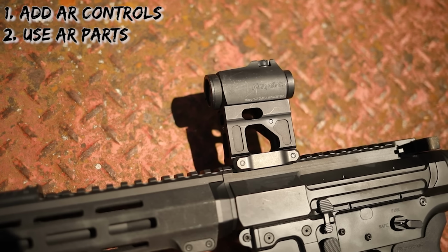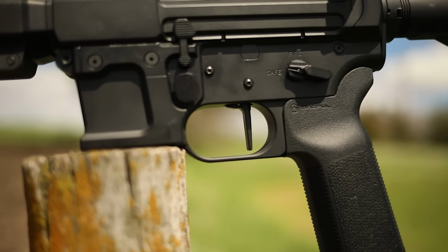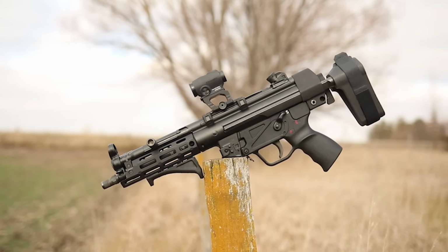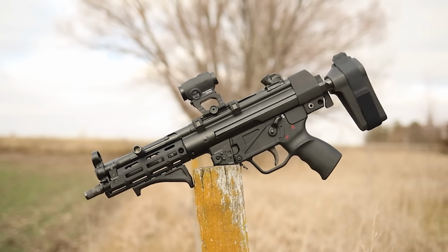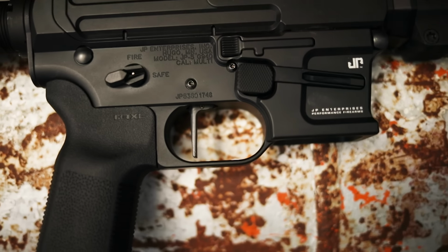Not only would you add AR controls, but what else would you add? Well, you certainly would want compatibility with AR parts, that way you could have a better trigger. The MP5 has a good trigger, AR-15s have a great trigger. The issue with turning a subgun into a pistol caliber carbine is you're taking a gun that's full auto and making it semi-auto. The MP5 was designed to be fully auto, so it works really well because you don't have to reset their long and heavy trigger. Now an AR, for example, designed to be semi-automatic, has a light, crisp trigger with very quick resets, allowing much faster rates of fire with a standard semi-automatic trigger.